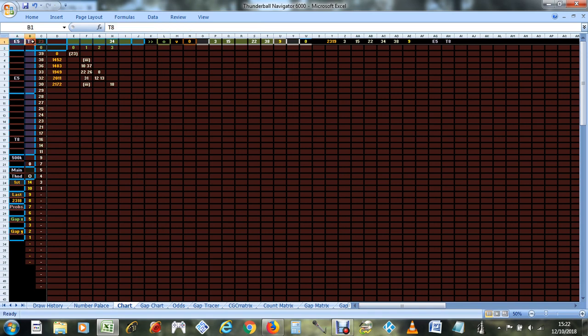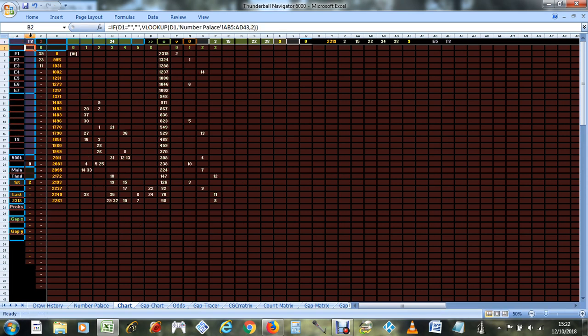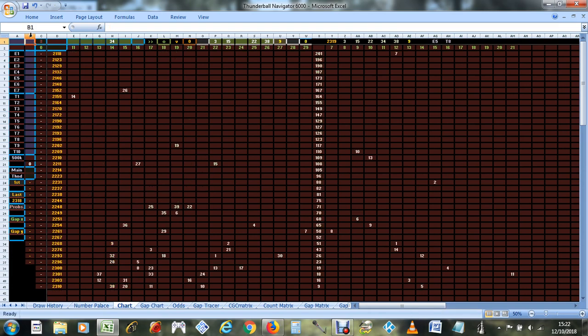So if I look at a chart for 34 and machine 5, and let's include the Thunderballs, and do the same for machine 8. I mean set of balls 8, should I say. Nothing on that.